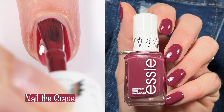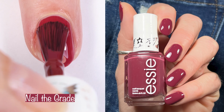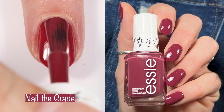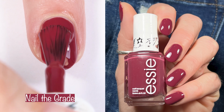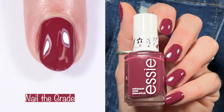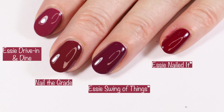Okay, next up is Nail the Grade. Aren't these polish names so cute? I just love the polish names. It all fits together and is just such a fun collection. Okay, so Nail the Grade is a deep burgundy red with blue undertones. This is a 2-coater. And then getting right into comparisons, here we have Essie Drive In and Dine, Essie Swing of Things, and Essie Nailed It. So you can see how those all compare to each other.